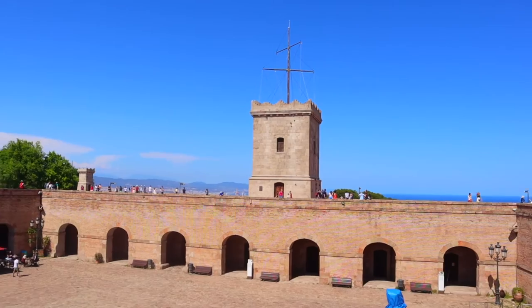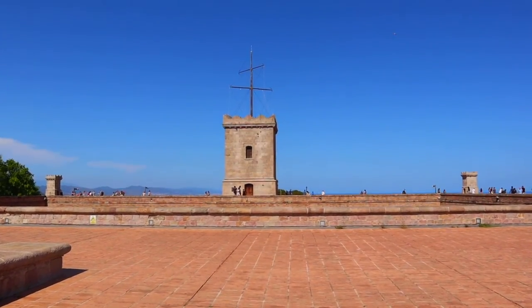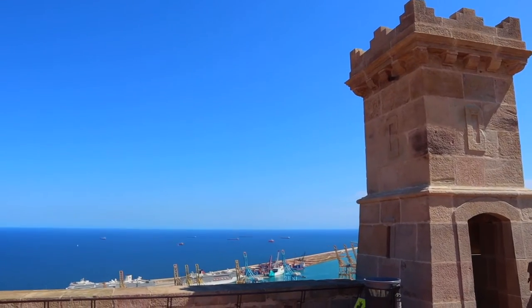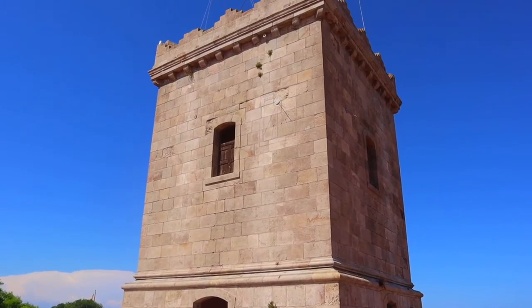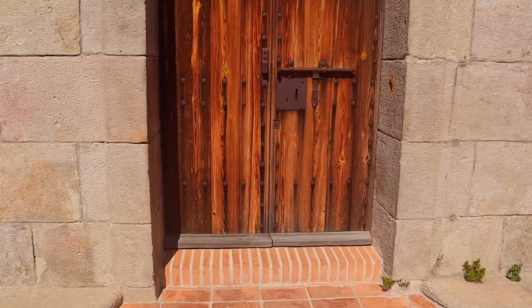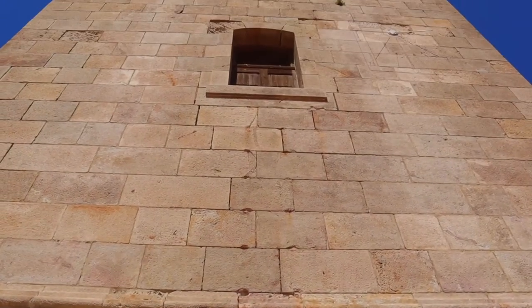This is basically a 360 degree view of Barcelona. So you can see the mountain, you can see Barcelona itself, you can see the sea. I don't even know which part I should see first. That's a great view. I just can't get over this view. Whatever I look at, it's amazing.